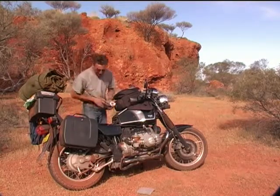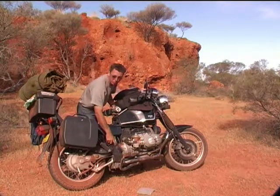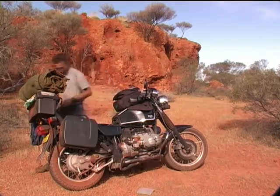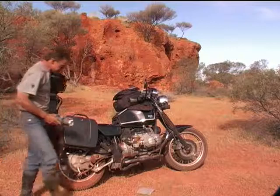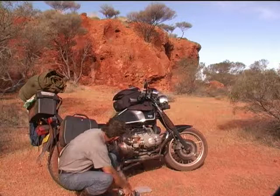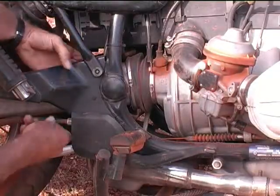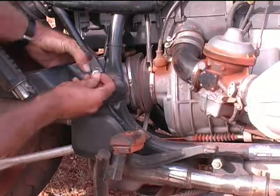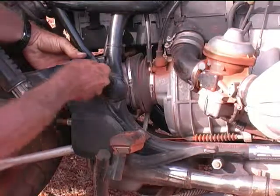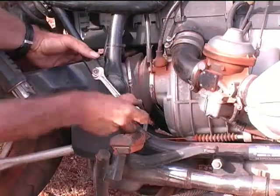Now I found one of the parts that came off the bike. Well, I didn't find it. One of the missing parts, a nut and bolt, fell out of there. Got shaken loose. And we scavenged up some parts off some cars. And now we're going to replace it. Okay. Not the right exact part, but hopefully it's going to do the trick.